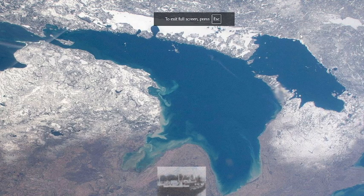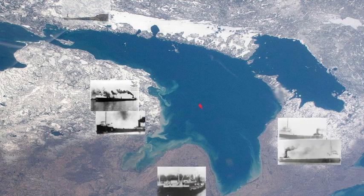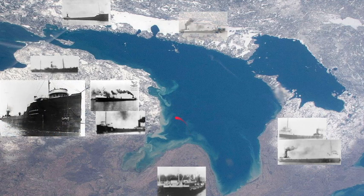Which is where we get to about here. So now everything bad's gonna happen. The Regina is gonna sail out and get stuck somewhere in the lower part of the lake. The McGean was found around there. Charles S. Price was found upside down.